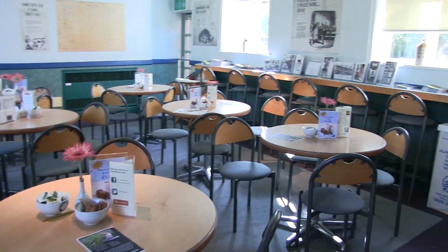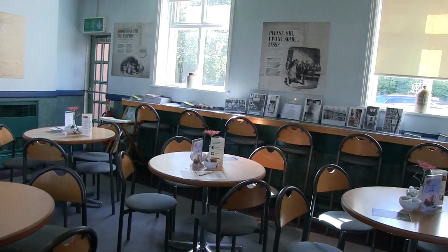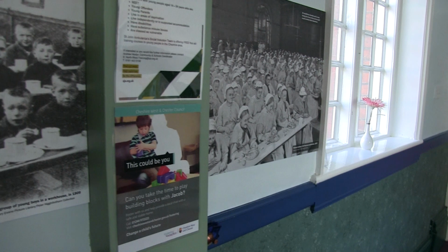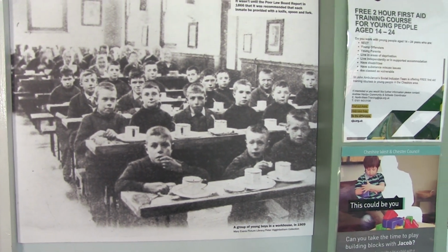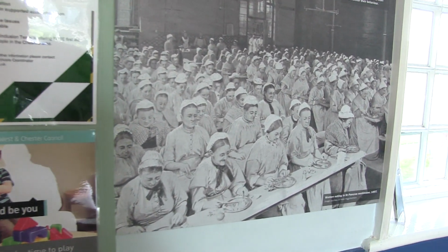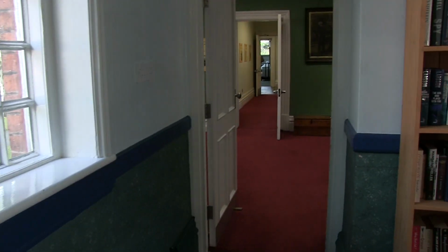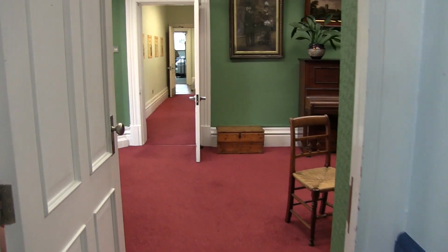A small cafe. Yeah, I even noticed an ice cream sign outside. Oh dear. We don't know how lucky we were, do we? I was saying my Granny Rowe ended her days in here when it was like a care home, because as I was saying, there was no NHS then.